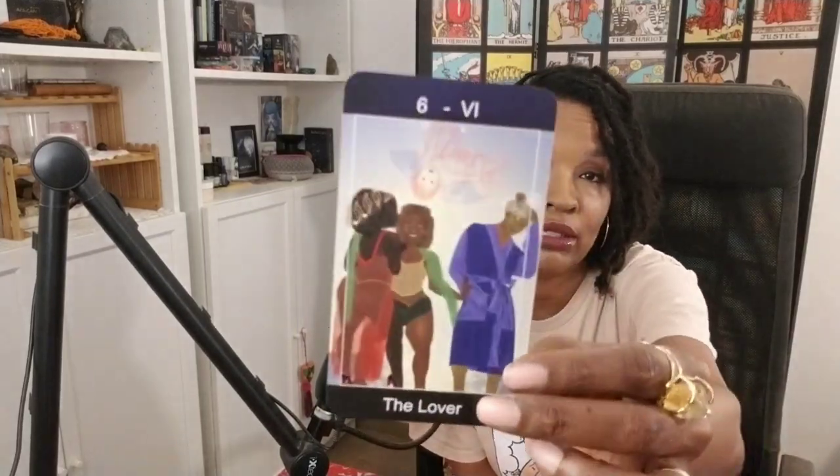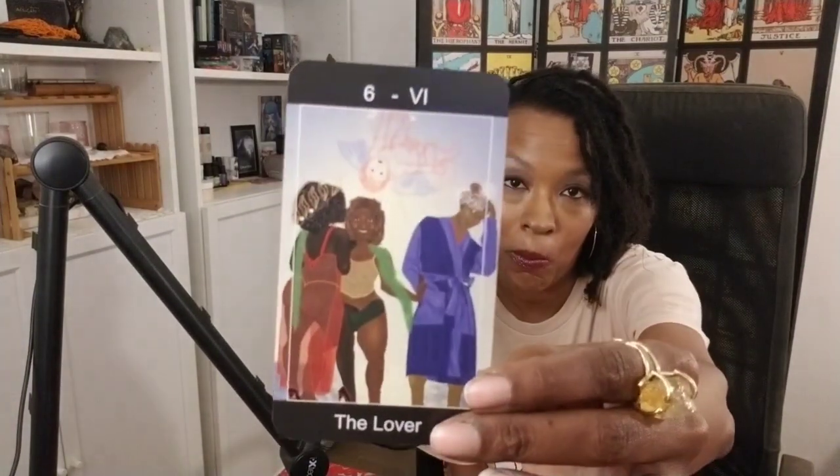Typically, the Lovers, FYI, many of you know this, but maybe some of you don't, is about a choice. And the older depictions would be that there's a man and two women to choose between. So in this case, it looks like we've got three women. I like it. I like it. The Chariot.